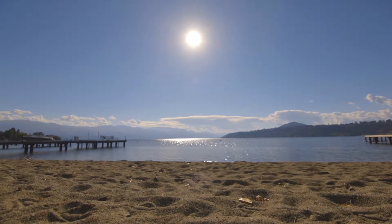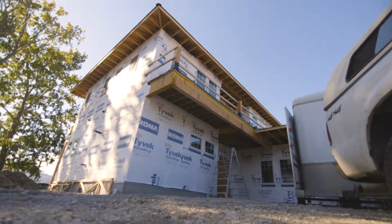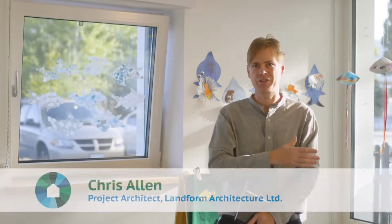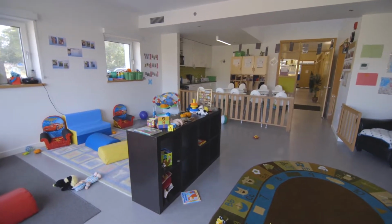Especially here in the Okanagan where we get that vast range of temperatures from minus 25 C to plus 38 C. There's not a lot of climates that do that. What's really great about the South Okanagan is we have long shoulder seasons on either side where the weather is quite pleasant. And so for a building like this, we have a passive mode where the building essentially requires no heating or cooling systems.